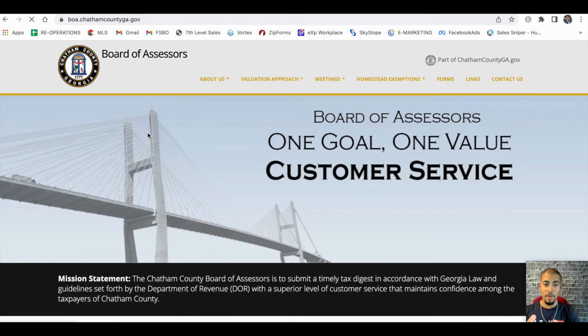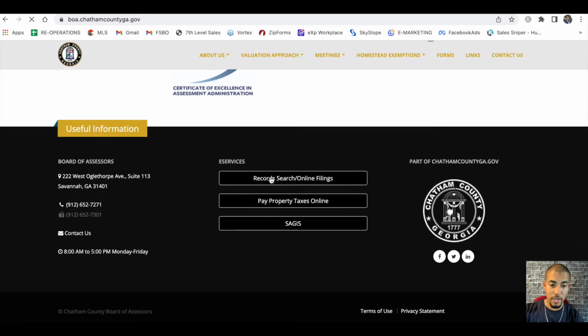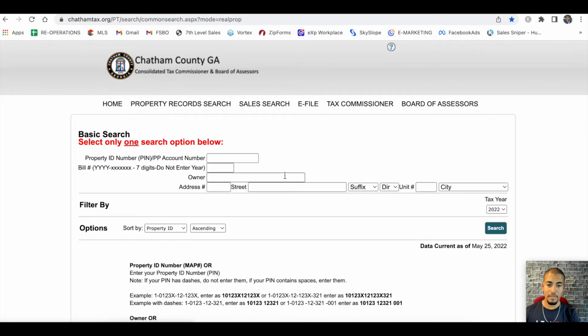You're going to see this website and just scroll all the way down. All the way down. Here you see record search and online filings. You click in there, and I'm going to use a property of a home that I just sold recently. So, okay, so here's where you see right here. You don't have to work. I mean, you can search by property PIN number. That's fine. Which actually you can see it on the website on the corner of the foreclosure listings website. You can find it there.